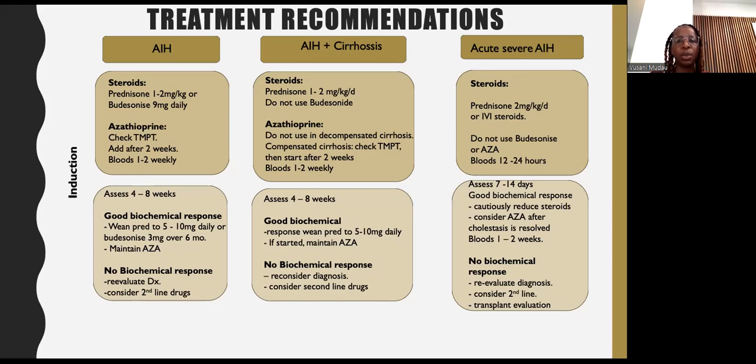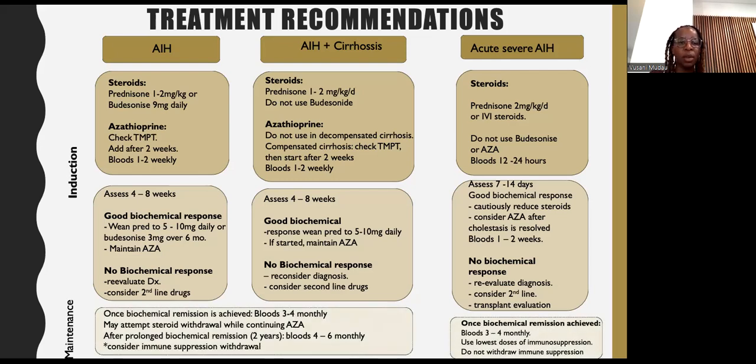So I won't go through all of this. It's basically an algorithm to show you how to step up your treatment, when to reassess a patient who is not responding properly, when to reassess to check if you've made the correct diagnosis, when to consider step up treatment, and when the patient is ready for transplant evaluation.